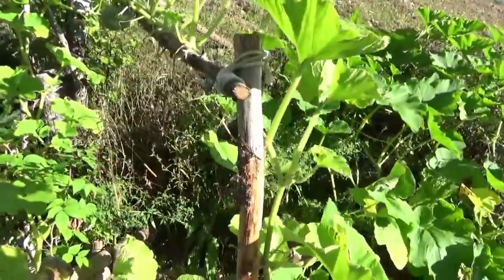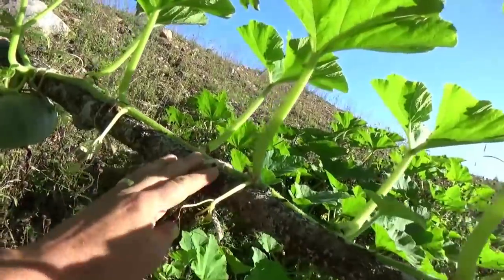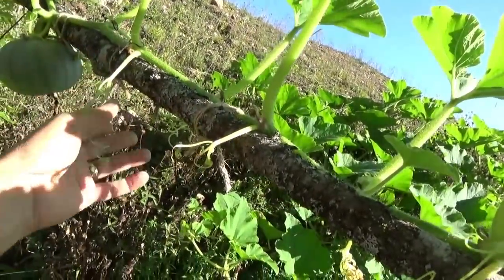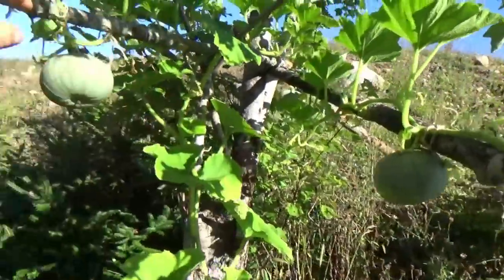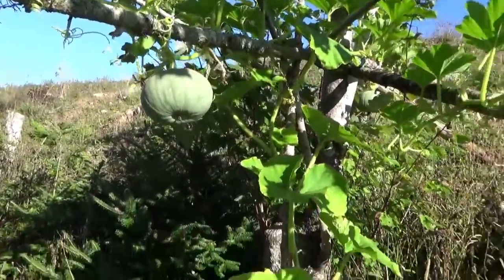One thing about the way I've done this is these aren't smoothed down or sanded or anything like that. They're very rough. And I think it makes it easy for the plant to sort of hang on to it, right? So there's something to be said for just being lazy with trellis materials because it's more natural and the plants just seem to be able to grab on better.